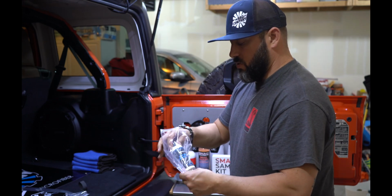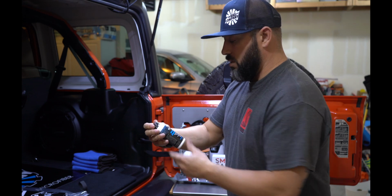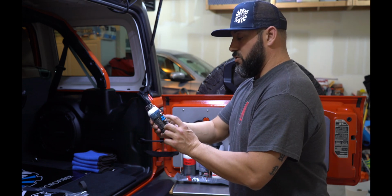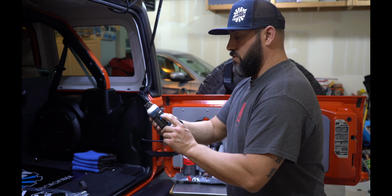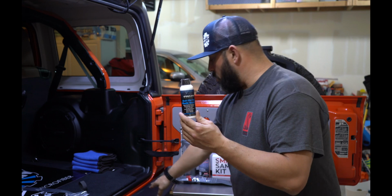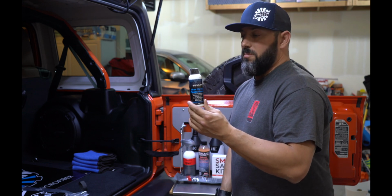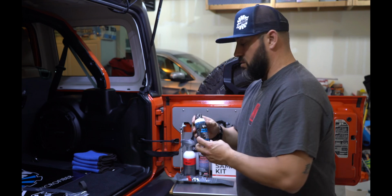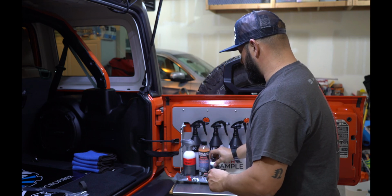Now I heard this also is brand new to market. Professional use only. It is solution finish over the top plastic sealer. So this will go for all my plastic trims. And I've never used this before, so I'm looking forward to putting this on my plastic trim.